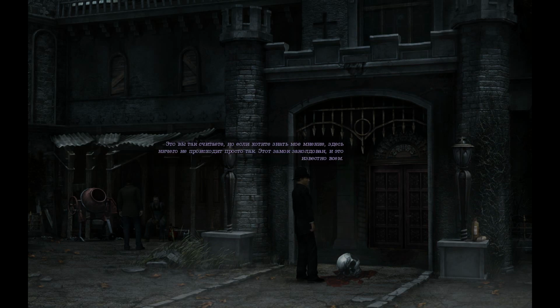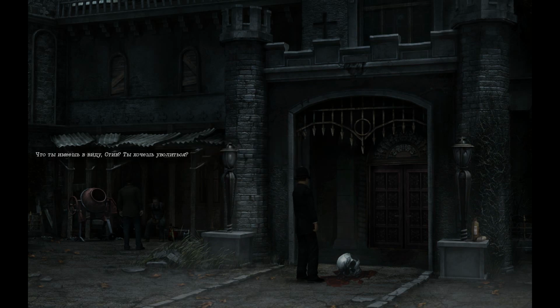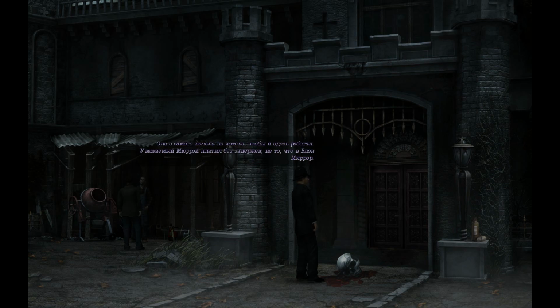You can tell yourself that if you like, but if you ask me, nothing happens here just like that. This castle is jinxed, and everyone knows it. The walls are alive. When we bricked up holes, they were there again the next day. And it was just like that with the skull. It was just waiting for someone to stand under it before it fell down. That's how I see it. Well, please don't be offended, sir. But I don't want to be next. What does that mean, Steve? Are you quitting? Yeah. I'm sorry, sir, but I should have listened to my wife. She didn't want me to work here from the very beginning. Better to work for Murray without paid breaks than in the Black Mirror Castle without a head. That's what she said. And I should have listened to her.